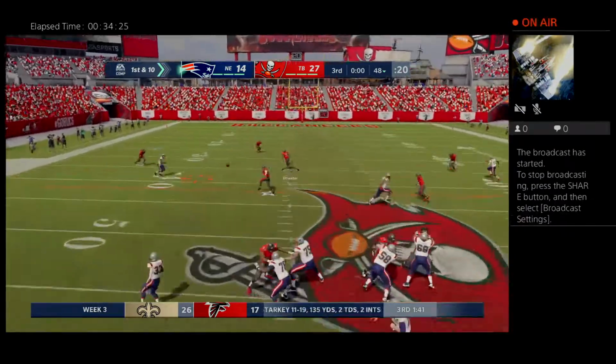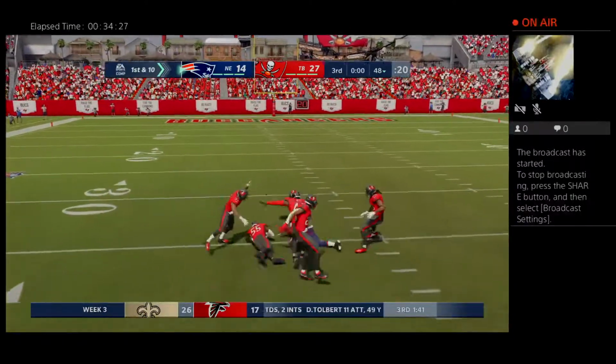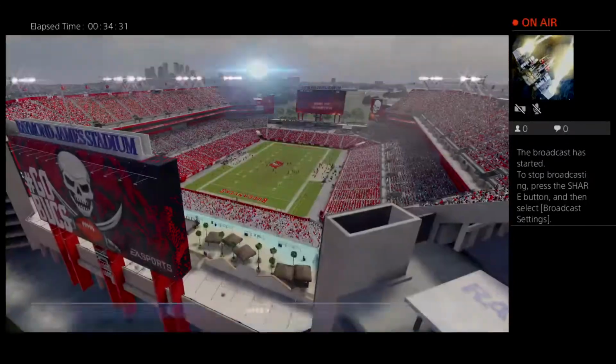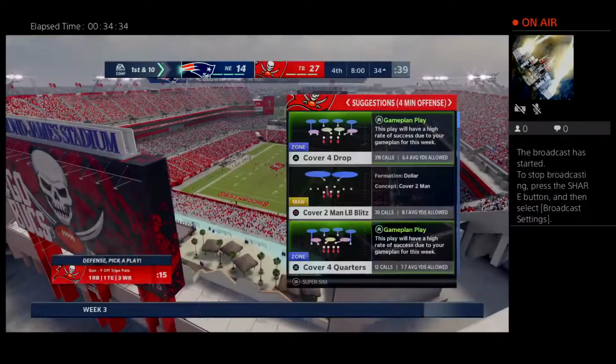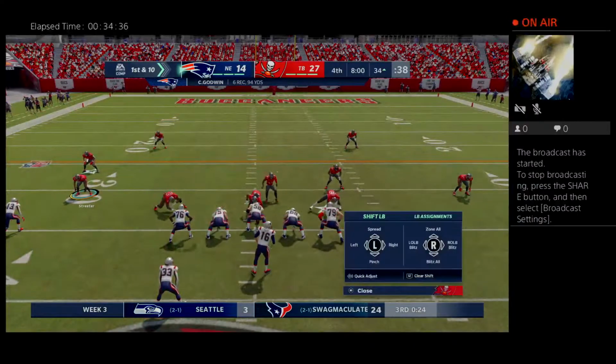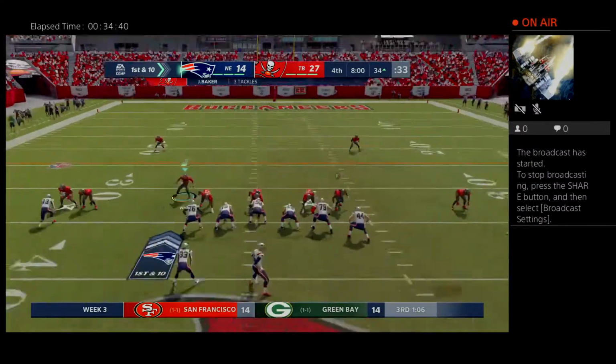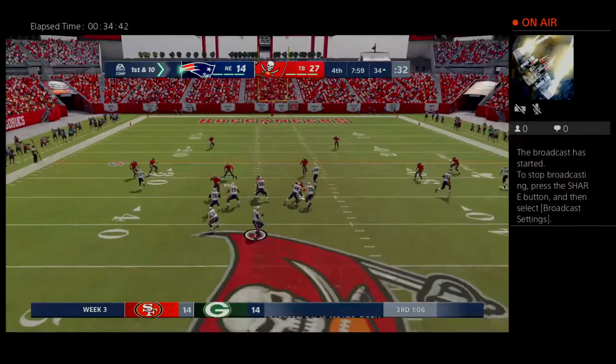Off play action. Here's Goff, looking for Godwin, and he's got him, complete. And he'll go down, and that will do it for the 3rd quarter of action. Back now in Tampa. Back-to-back good plays have them on the move on 1st down. It's Patriot football, but they trail here as we begin the 4th quarter.